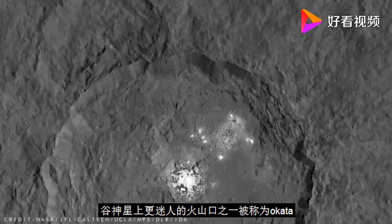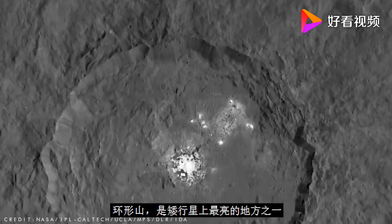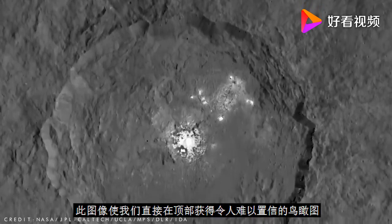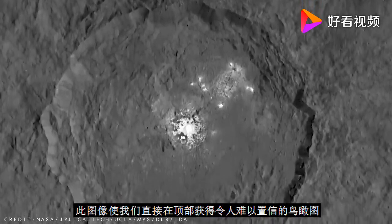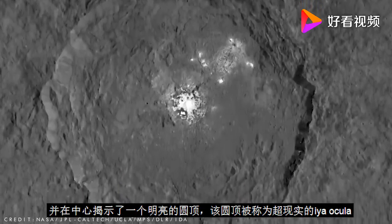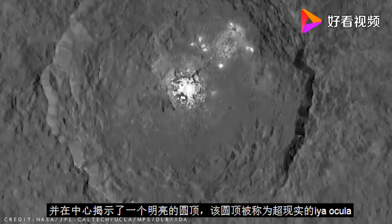One of the more fascinating craters on Ceres is called the Okator crater, and is where one of the brightest spots on the dwarf planet can be located. This image gives us an incredible bird's eye view directly over the top, and reveals a bright dome at the centre that has been named Cerealia Facula.